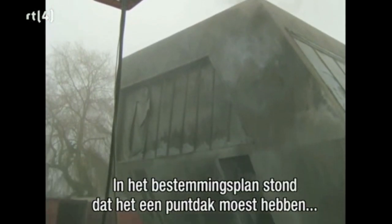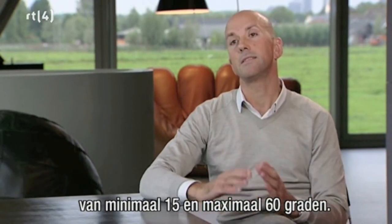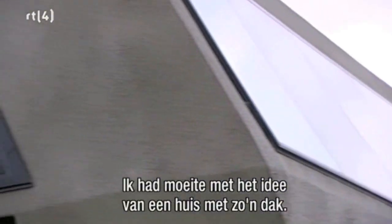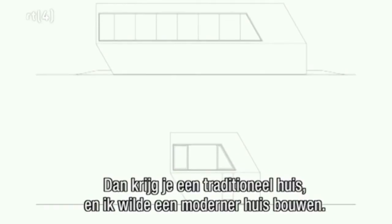In the bestemmingsplan, it said it had to have 2 sloping roofs, minimum 15 degrees, maximum 60 degrees. I was not allowed to have a flat roof. And I struggled with the idea of a house with a roof. It's always a kind of traditional house. I wanted to make it a more contemporary house.